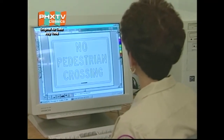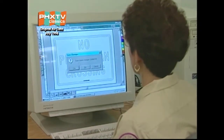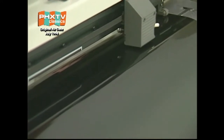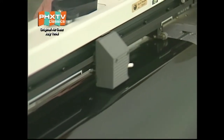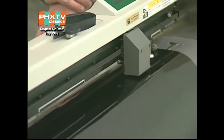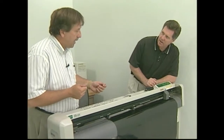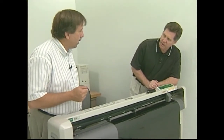So now she's gone ahead and done that, and now what she's going to do is have the computer cut out the letters onto the vinyl. Now this is relatively new technology, right? I mean, has this been around very long? It's been around for a few years. We got our first one 3 years ago, and then we just got another one last year. And a sign like this, typically, if you did everything by hand, would take a couple of hours. Here we're going to do it in just a matter of a couple of minutes. Well, that is amazing.